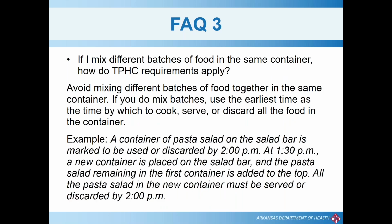And then the third one: if you mix different batches of food in the same container, how do you apply the 4-hour rule? I would say the best thing to do is avoid mixing those batches together in the same container. If you do decide that, your food is as old as the oldest thing in there. So if your oldest ingredient has been used already for 3.5 hours and you put new stuff on top of that and mix it in, it's still going to expire in 30 minutes because you still have those 3.5 hours of a large bacteria load in that older food item.